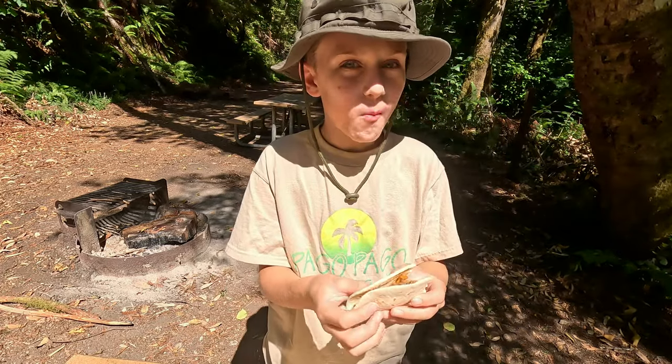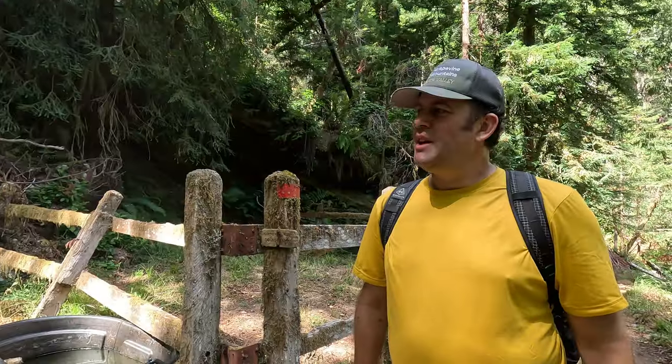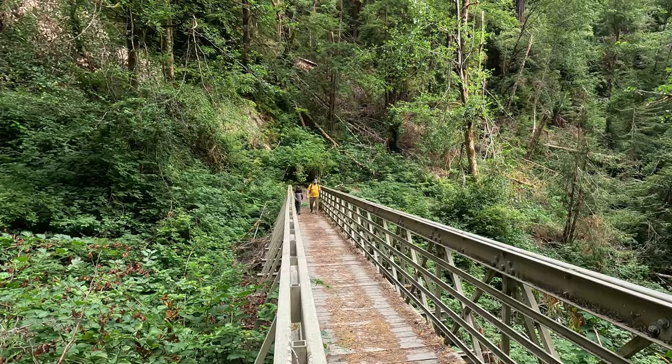It's good. Now we finished up lunch, everything's set up at camp, and now the exciting part of the day. We're going to do some tree searching. I'm going to hopefully take Stefan to see Orion.